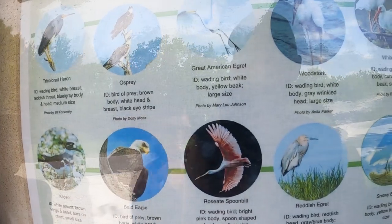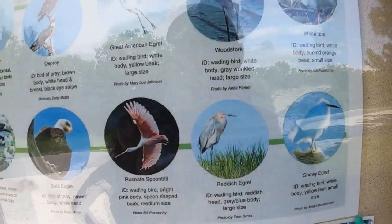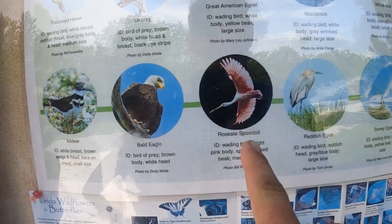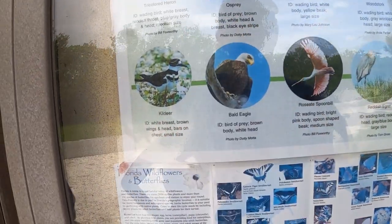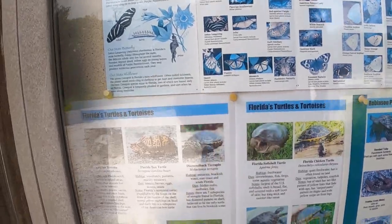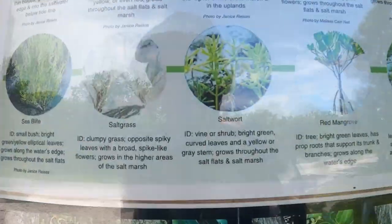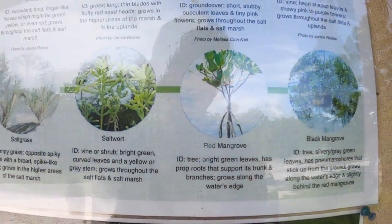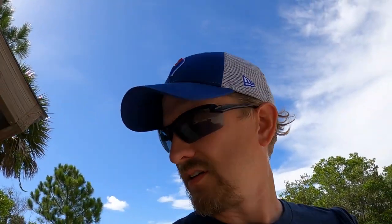I thought I'd seen bald eagles here. I thought for sure I had. Oh wait, did we see a spoonbill, not a flamingo? Oh, okay. You can see bald eagles. See, now you know where spoonbill came from. All kinds of butterflies. All kinds of turtles. All kinds of plants. You got saltgrass, sea blight, smooth cordgrass, glasswort, red mangrove, black mangrove, railroad vine.